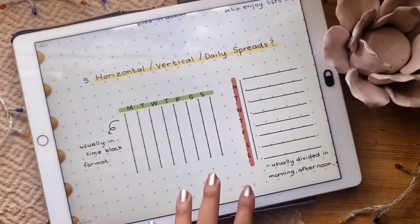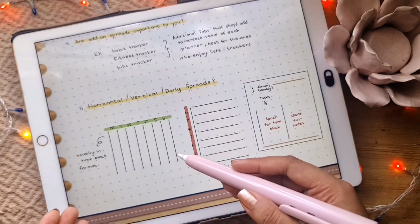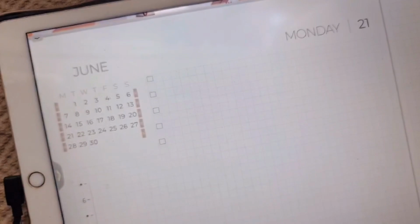And for our final question, consider the type of format that fits you. Do you prefer writing on horizontal weekly spreads or vertical spreads? Or do you just prefer a daily spread? Daily spread dedicates one full spread for that day. I recommend this to creative journalers so they could have a ton of space to write or doodle on.